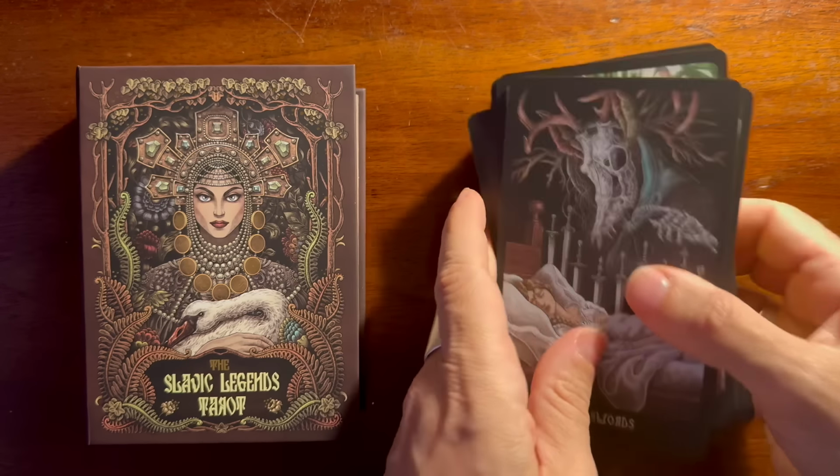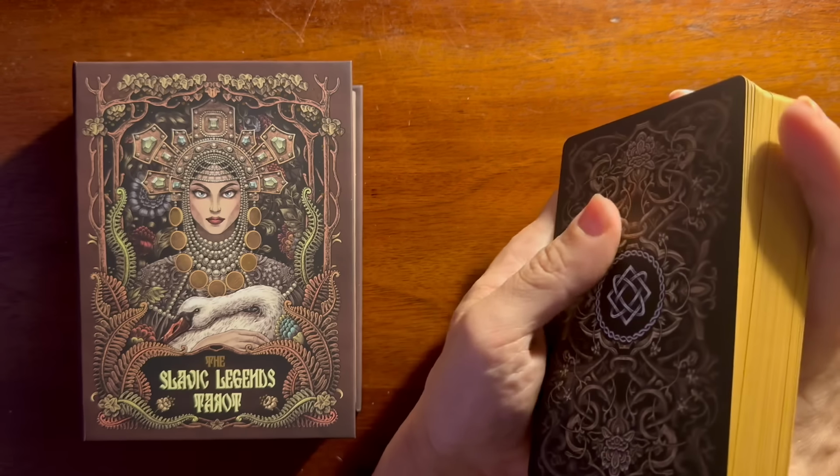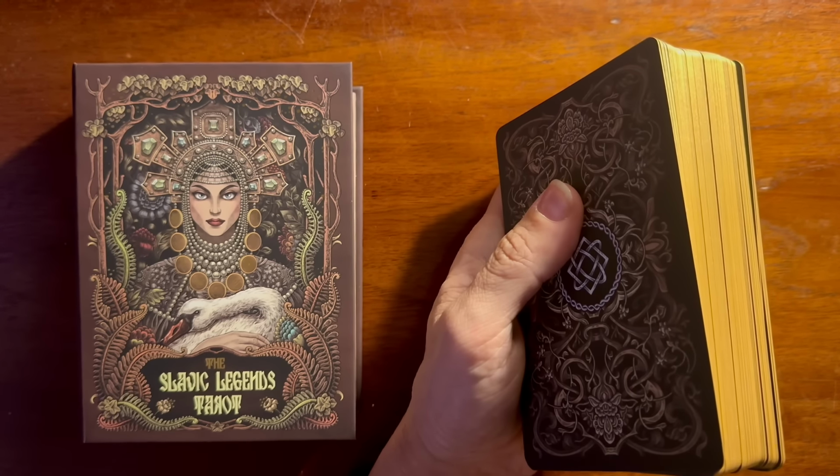And so when it comes to shuffling this, well, these are large cards, so shuffling is already sort of a challenge.